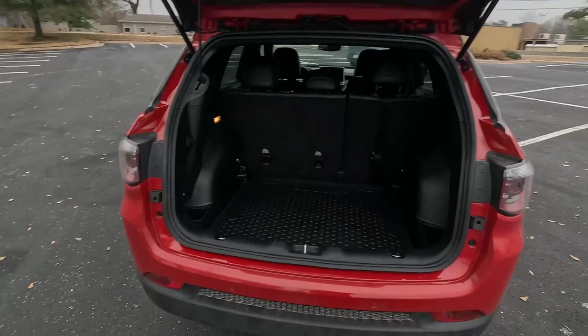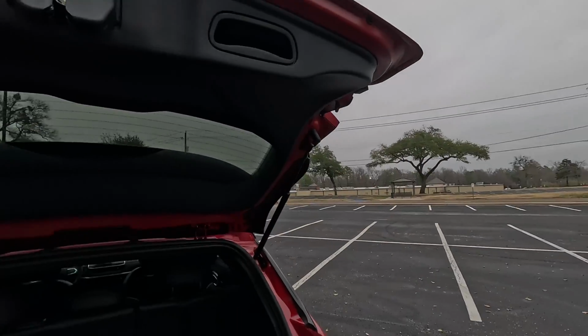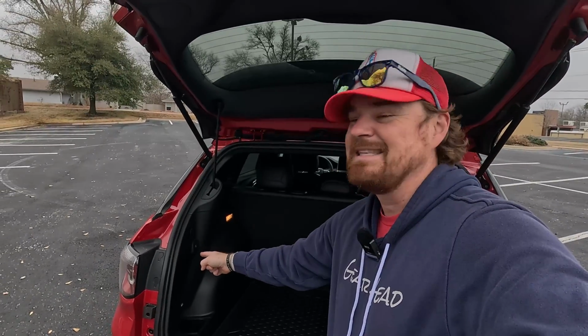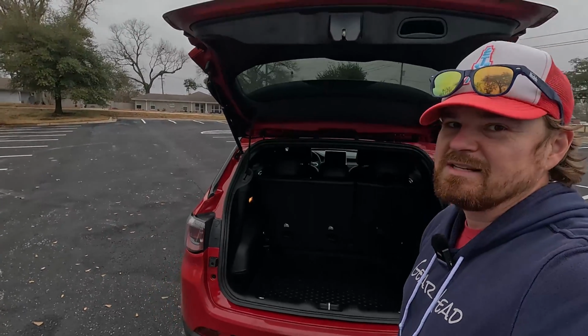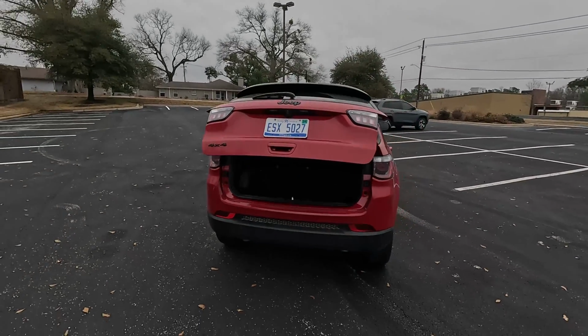This being a Stellantis product, they do not put the hatch close button up here. They think, well, you know, we have varying heights of customers. We're going to put it over here on the side. This is the exact same button that is found on the inside. Just put here on the side. You push it, it gives you a couple beeps to let you know, get out of the way, I'm about to come down, and then it closes.